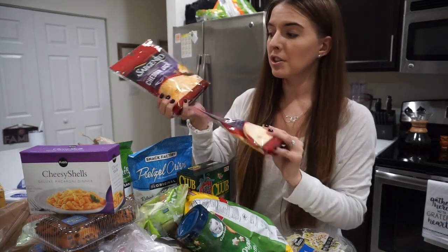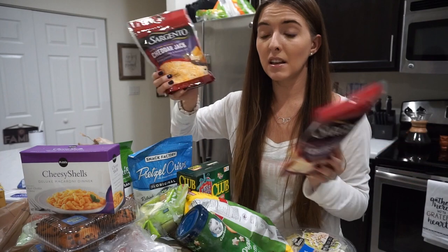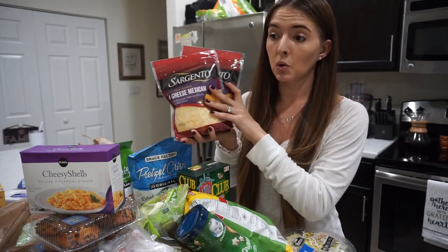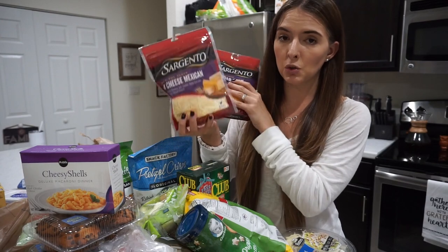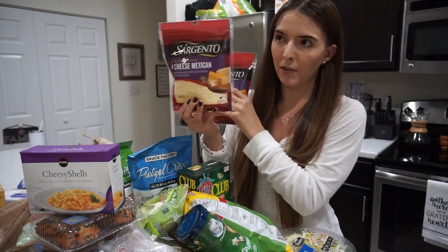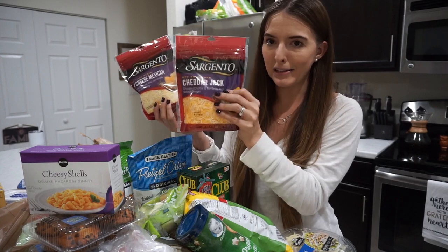All right, then I got some shredded cheese. These were buy one, get one free. So whenever I see the shredded cheese on sale at the store, I grab it because normally each one of these is $4. And then these were buy one, get one free. So $2 I can pay for a thing of cheese. $4, that's kind of pricey for cheese.